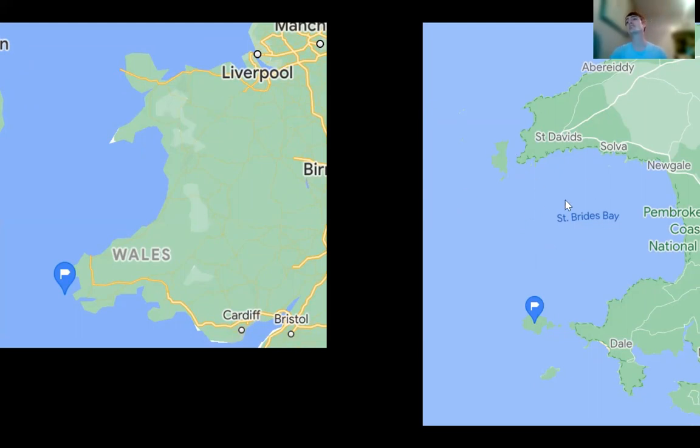And this big bay here is known as St Bride's Bay. This is actually a very deep bay. It's a lot deeper than a lot of people think, and it is quite a good place for fish and sea life. And as a result, this area of Pembrokeshire is a national park, so it all makes part of the Pembrokeshire Coast National Park.